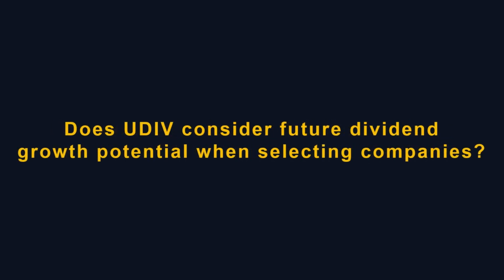Does UDIV consider future dividend growth potential when selecting companies? Yes, UDIV's dividend tilt strategy likely places a significant emphasis on a company's future dividend growth potential when selecting holdings. Here's a breakdown of the evidence. The dividend tilt philosophy. UDIV aims to go beyond simply selecting companies with high current dividend yields. It focuses on companies with a strong track record of paying dividends and, crucially, the potential to grow those dividends over time.